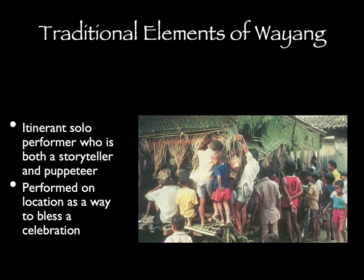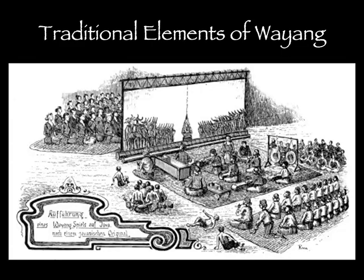There are parts that people stir up and get excited about when the clowns come up, or there's an exciting fight scene, or a philosophical debate between the characters about what to do and how to do it. There are all kinds of different things that happen in a Wayang performance, and it appeals to a wide range of different kinds of people for that reason.